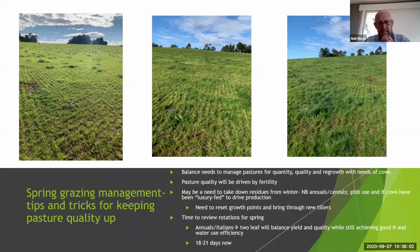And I guess what we're seeing is the cows are really starting to move into a mode where they're certainly wanting to eat, but the actual estimation of pasture on paddocks is very, very difficult. And if paddocks have got away a little bit with feed in particular, and I'll show you a little video on this shortly, it can be very difficult to manage the grazing to a point where we're getting our residuals right. There is this need at this time of year to balance the need for quantity, quality and regrowth and the needs of cows. And quite often they don't always work in total parallel.